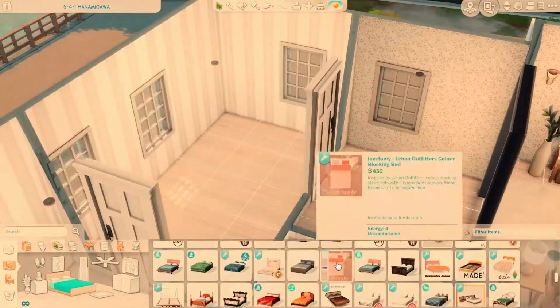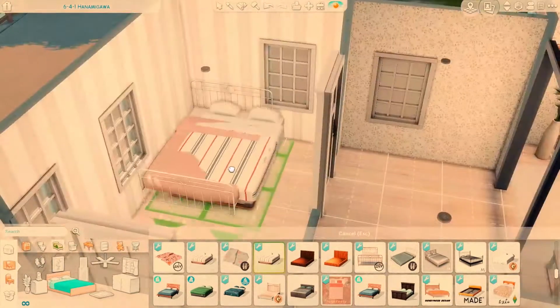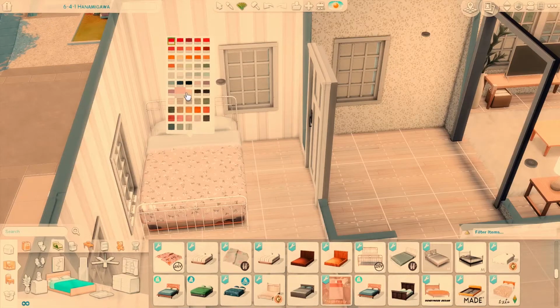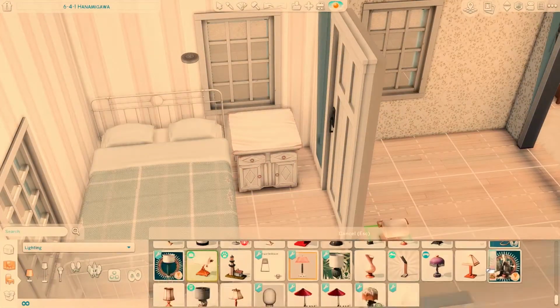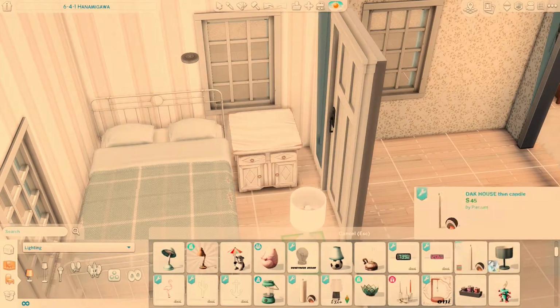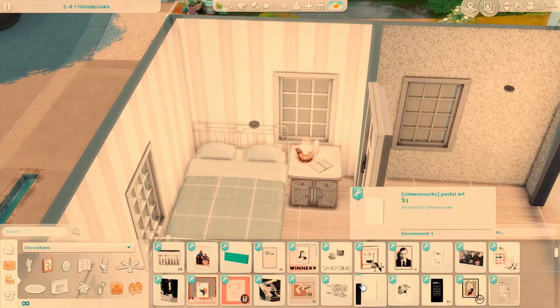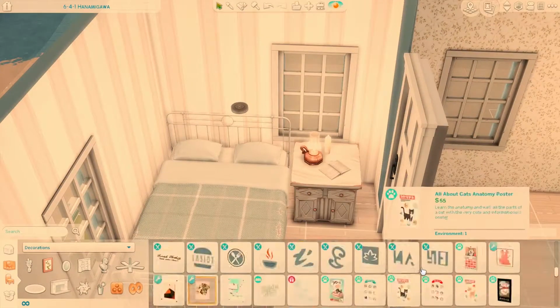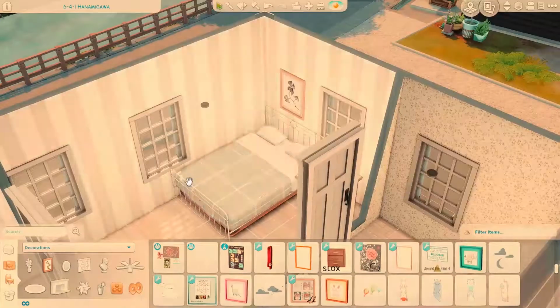There's always custom content and furniture in this game that I just wish I had in real life. My real life bedroom and apartment is nowhere near designed at all. I just had to buy the cheapest furniture I could because, you know, I'm just out of college, so I don't have any money at all. So the places that I live look nothing like my builds. So this is like escapism for me.